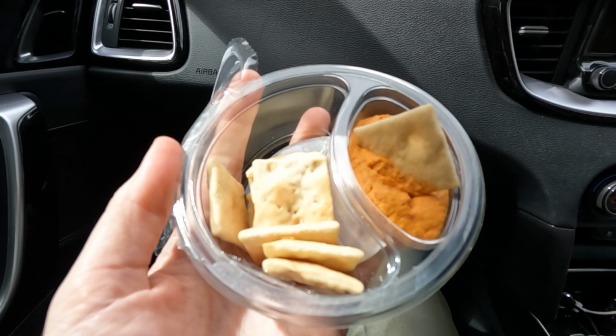Crackers and red pepper hummus, everybody. Can o' water. Who knew?